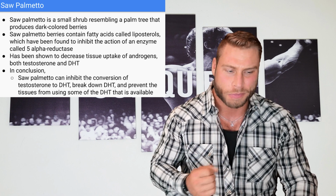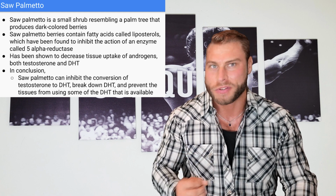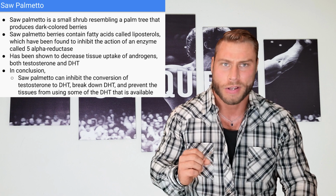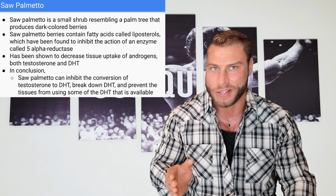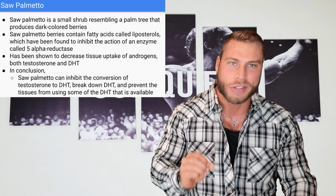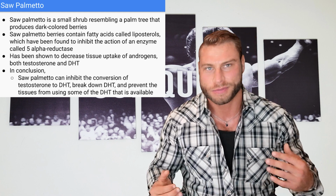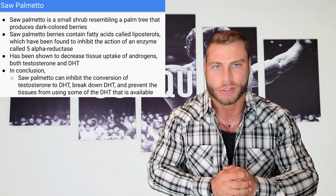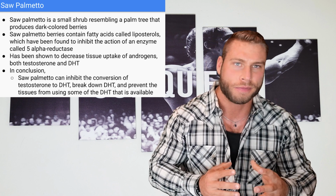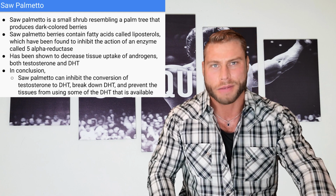So saw palmetto has been shown to decrease tissue's uptake of androgens, both testosterone and DHT. In conclusion, saw palmetto can inhibit the conversion of testosterone to DHT and prevents the tissues from binding to the DHT and testosterone that is available. So as you can see, saw palmetto is super helpful in reducing the release of sebum that gets released because of the androgens in your body binding to the receptors.